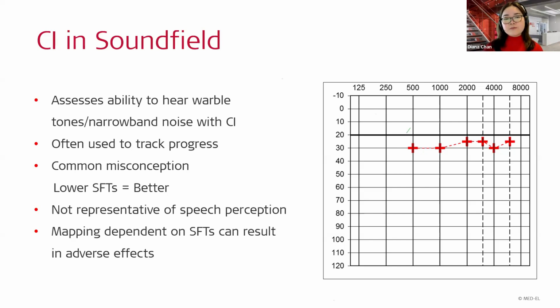For a CI user, it can take at least 3 months to get near complete stimulation levels due to the physiologic changes in the cochlea brought on by the electrical stimulation. And for children, we may actually need to increase the levels slowly. So what we propose is to always consider a form of speech testing along with your sound field thresholds to validate CI performance. Next slide, please.